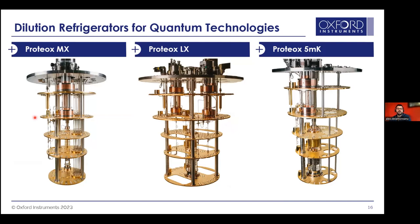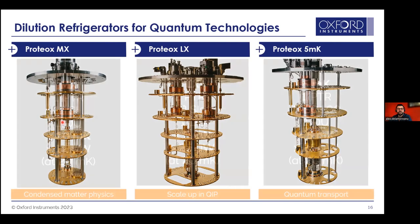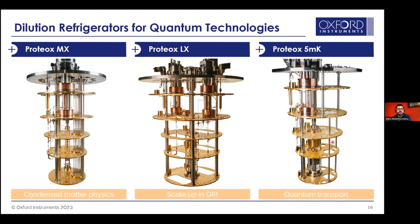You can see on this slide the current range of Proteox we have. There is the Proteox MX. This is the most standard system. It is very versatile, where you can do a lot of things on it, and it is focused on applications for condensed matter physics, but also on qubit development. Then we have a larger system, which is the Proteox LX. This one is a bit more focused on scale-up, so quantum bit scale-up, if you want to have a lot of qubits and a lot of wiring. And we also have the coldest fridge on the market, which is the Proteox 5 mK. This one is a bit more for fundamental science, quantum transport research, the fractional quantum Hall effect, for instance.